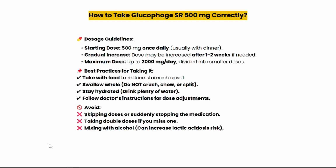Now let's talk about how to take Glucophage SR 500 mg properly to get the best results. The usual starting dose is 500 mg once a day, usually with your evening meal. Taking it with food reduces stomach irritation and improves absorption. If needed, your doctor may gradually increase the dose every 1 to 2 weeks. The maximum dose can go up to 2000 mg per day, split into 2 doses.